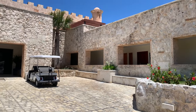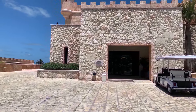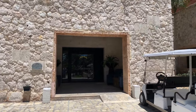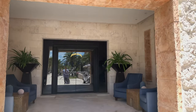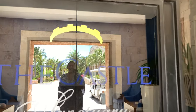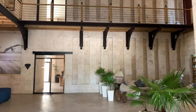Alright, guys, so this is the Castle Suite and Sanctuary, and this is where John and I are staying. This is where our swim out is located. The Castle and the Sanctuary is more of a private area, still adults only. You can still access the rest of the resort, except you have a few features that you don't get anywhere else. Number one is butler service, which is fantastic.